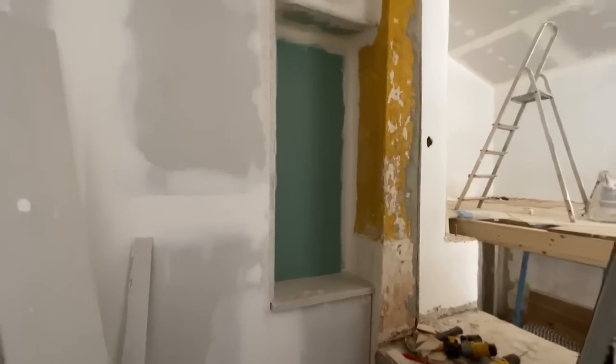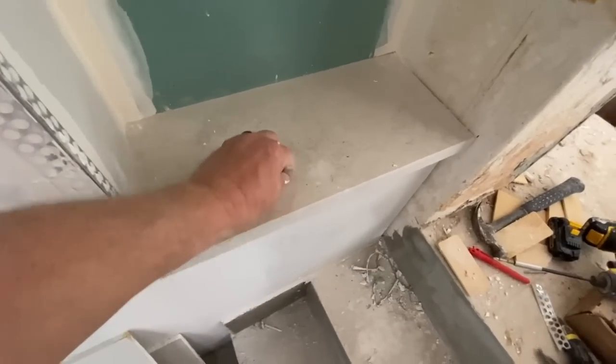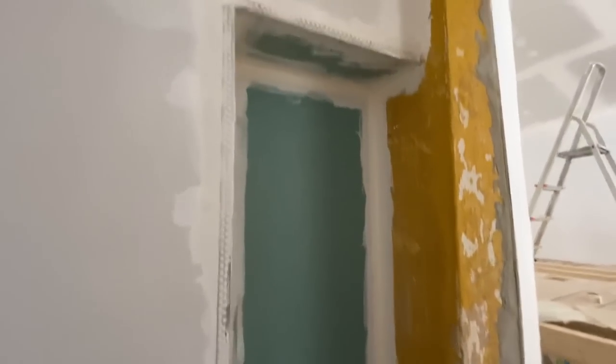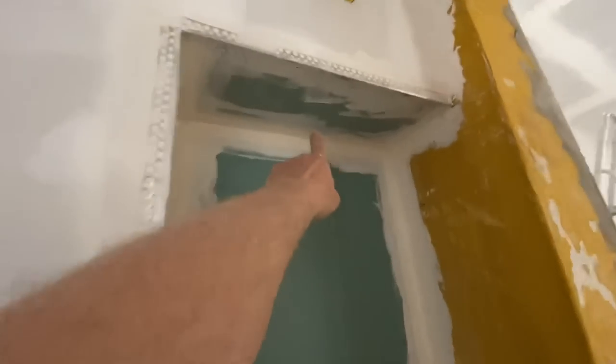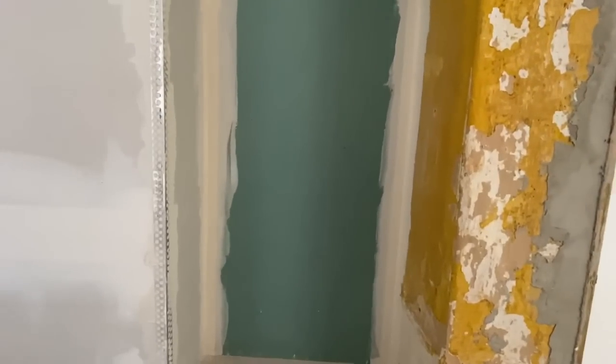That's all boxed in now. We've got a nice stone top or shelf. It's a nice little feature. Let that dry and then give it another coat, and then sand it all down, and happy days. Got a spotlight, it's gonna go there, so that's good. So yeah, not bad, it's a little bit fiddly, but we got there.